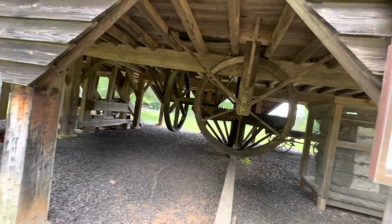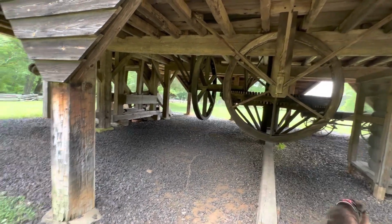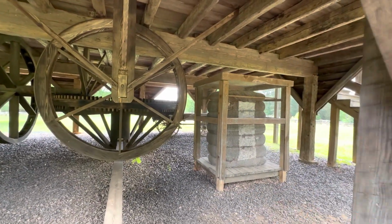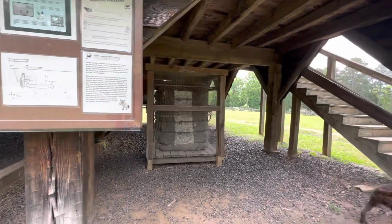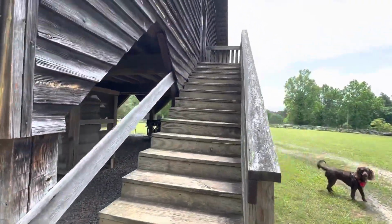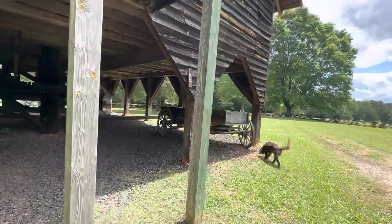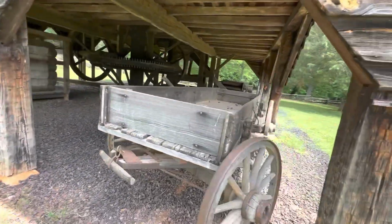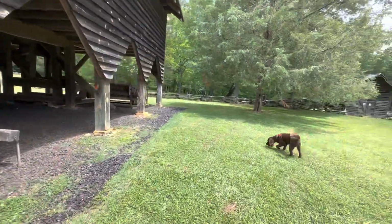Please help us protect the history of South Carolina. Do not climb, push, or pull on the cotton gin gears and wheels. I will not. Cool. So cool. Gin.